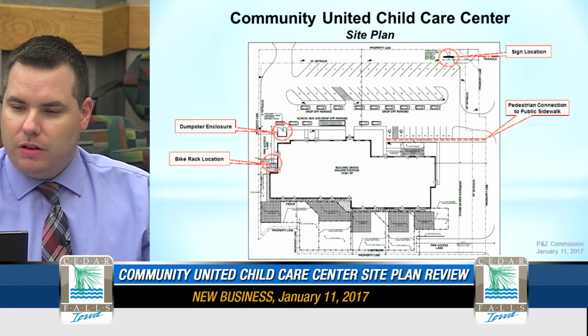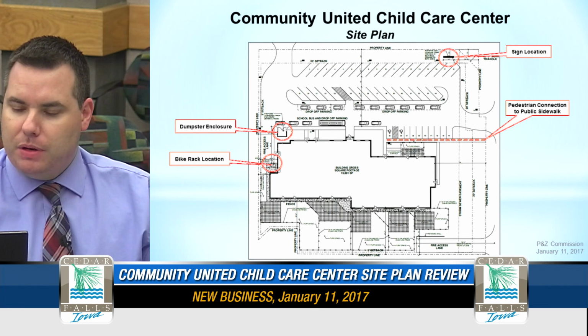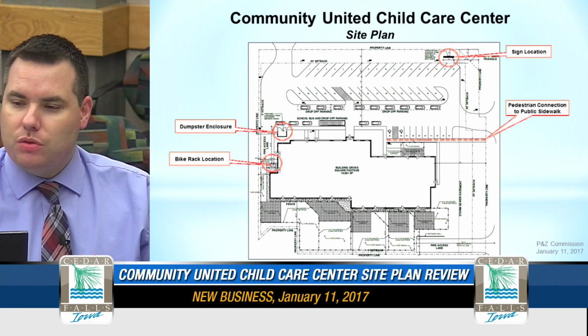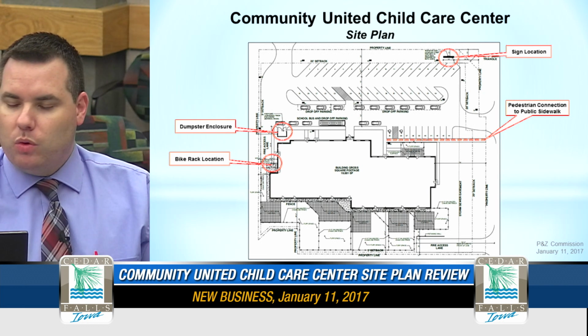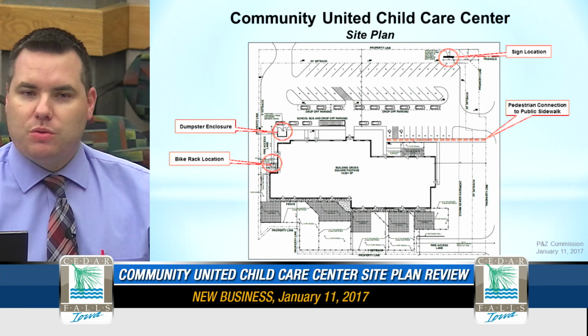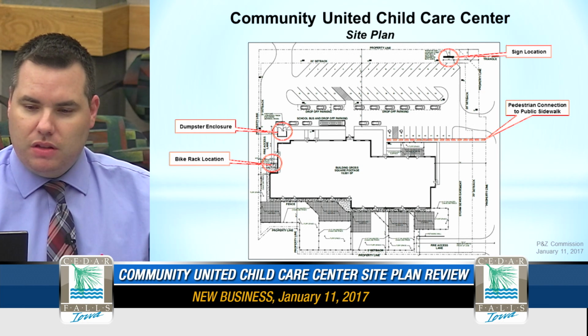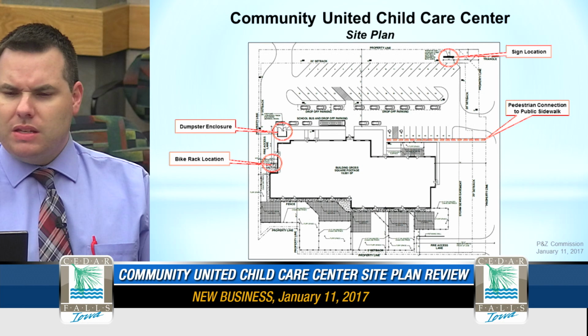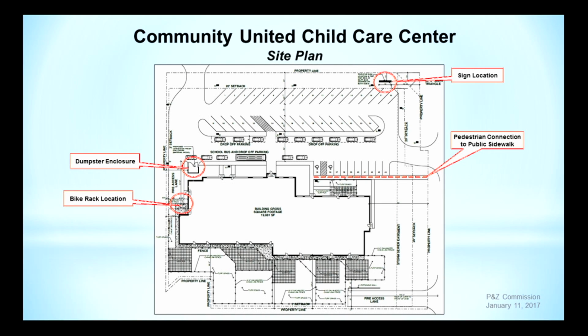The hashed area, the dotted line, they are showing a sidewalk connection, a pedestrian connection from their property to the public sidewalk along Ashworth. And there will be a public sidewalk put in both on Ashworth and Fountains Way. One of the staff comments, which we'll see in our recommendation, is that staff would like to see a pedestrian connection to Fountains Way as well. And I did talk with the architect, and they'll be working on bringing that back.